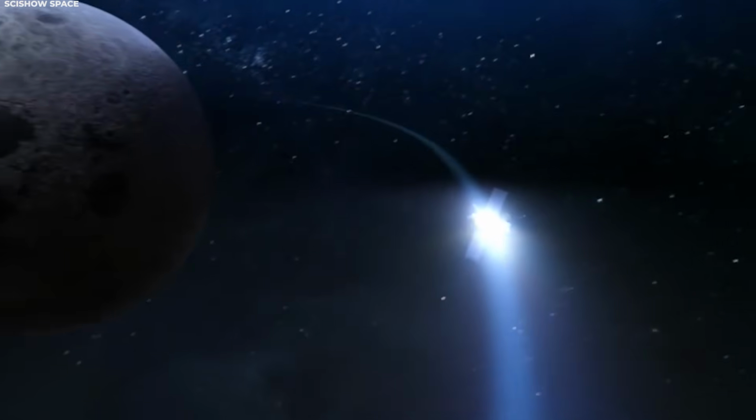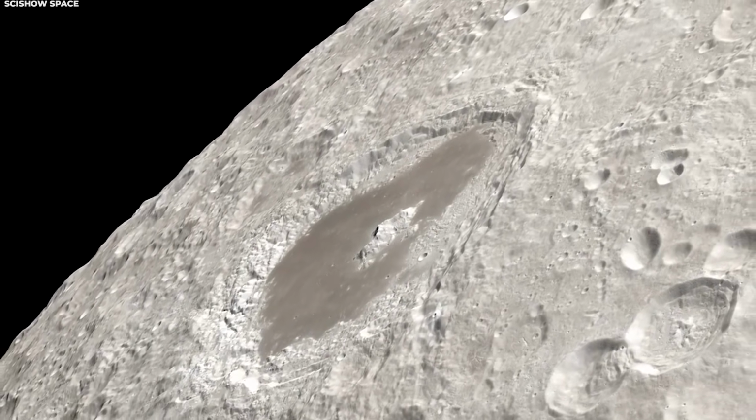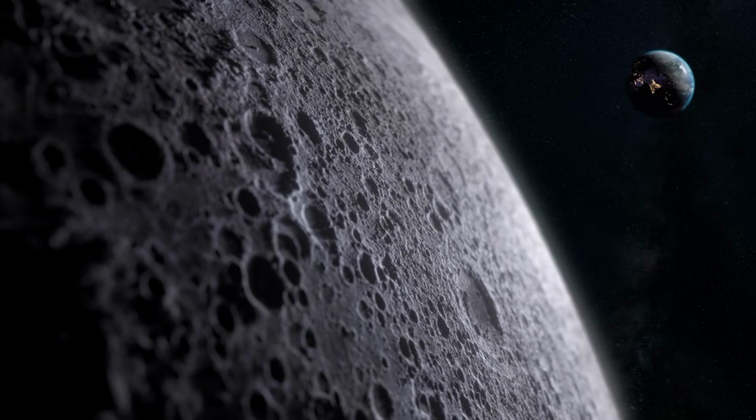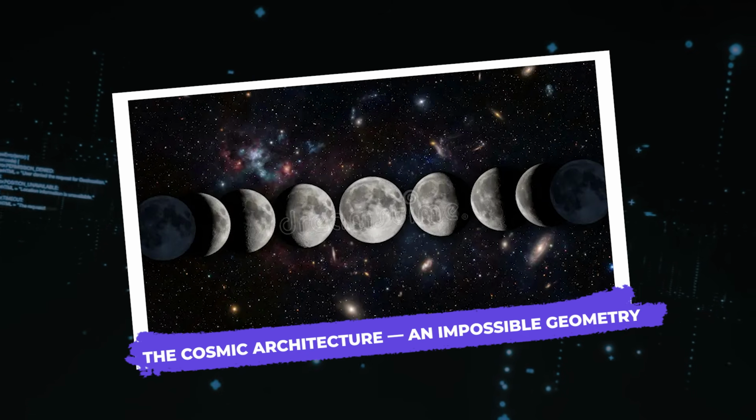Before we even look at the treasures buried inside, let's take a look at the mind-bending reality of how the moon was put together in the first place. The cosmic architecture and impossible geometry.